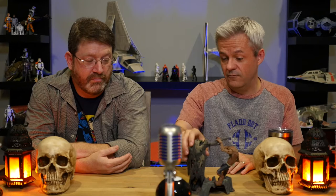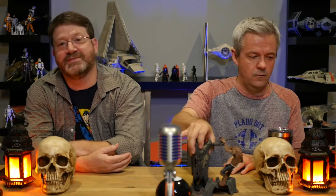So my fourth pick is the 1997 McFarlane Wolfman set. And this is definitely the only one I own. I have not had to replace this one.